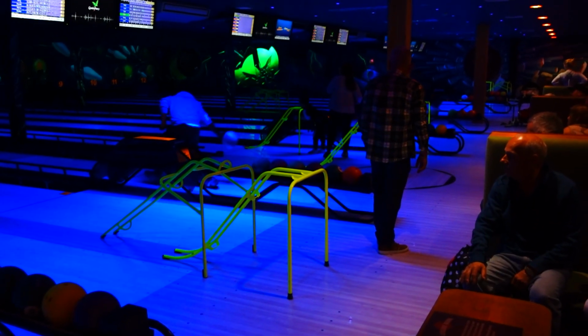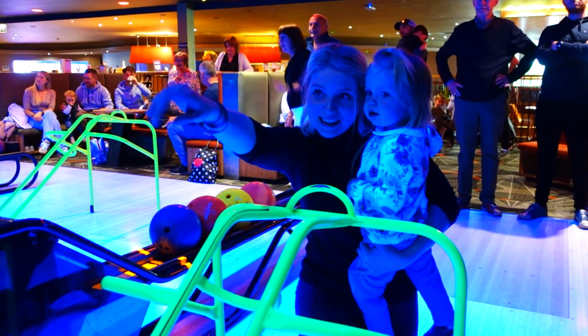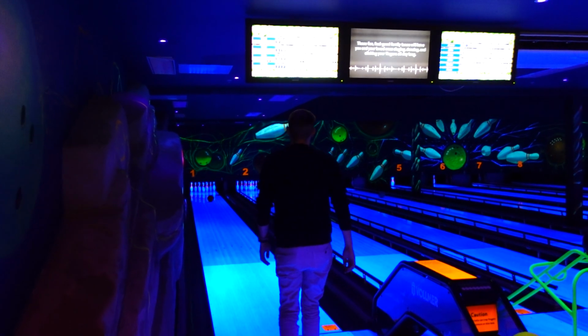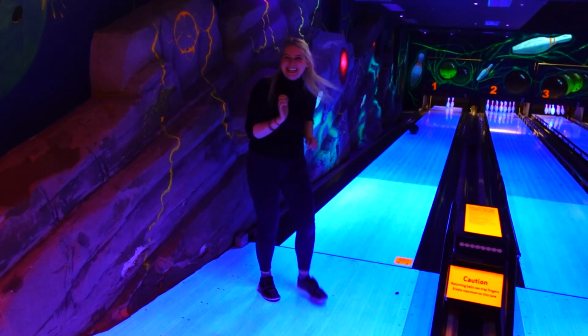Go bowling. They've got like a full, almost like 10-lane bowling alley. And that was, I don't know, 30, 40 pounds? Yeah, for up to 6 people, I think. So that's really not bad value for an hour.